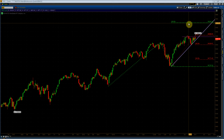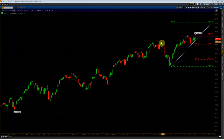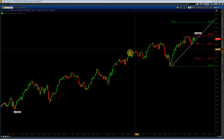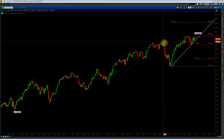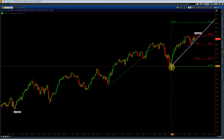In doing that, what you're actually using the tool to equate is, for instance, with the line I have, you can see it starts at this low. I ran it to this high. Why? Because during November, December, we didn't really pull back. We went sideways. Then we pulled back. So I went low, high, low.